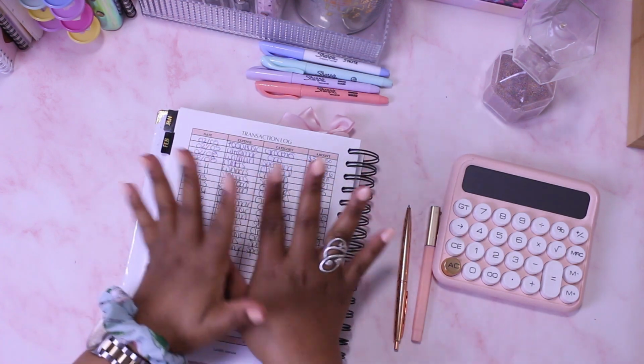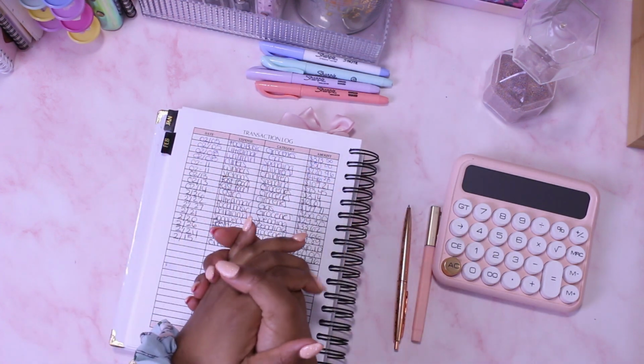Hey friends, it is the end of the month, so join me as I close out my budget for the month of February.